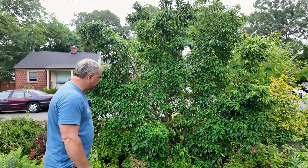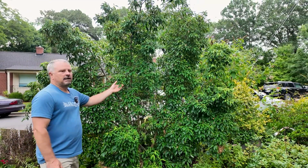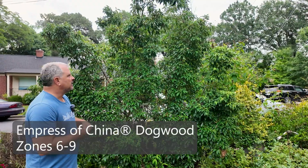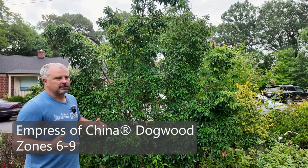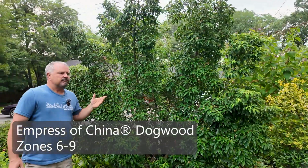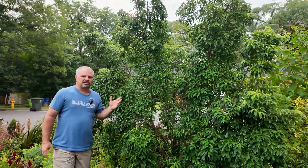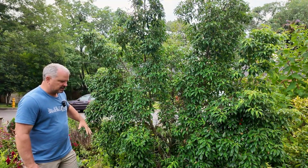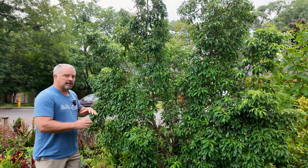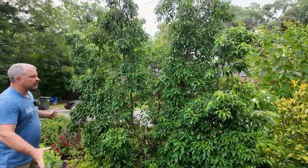Most popular and asked about plant in the garden is definitely the Empress of China dogwood. This is a Chinese evergreen dogwood, and it's evergreen, and then sometime around March it does drop a ton of leaves from the previous year as it's putting on new foliage for the next season. When it comes into flower, it's flower to flower.